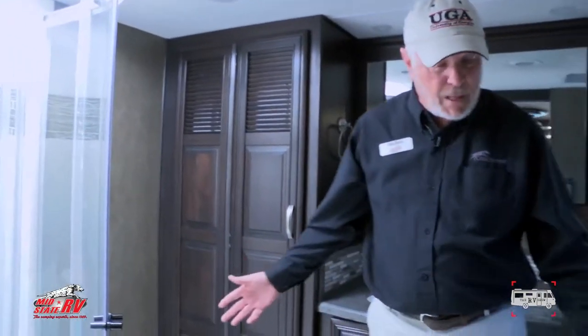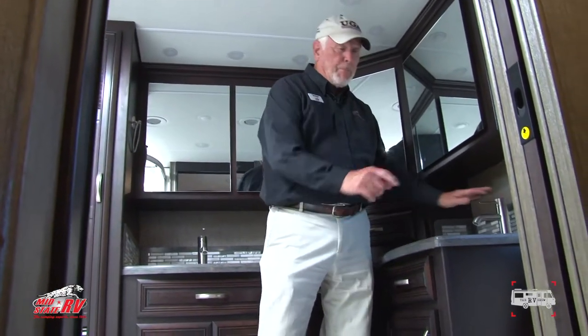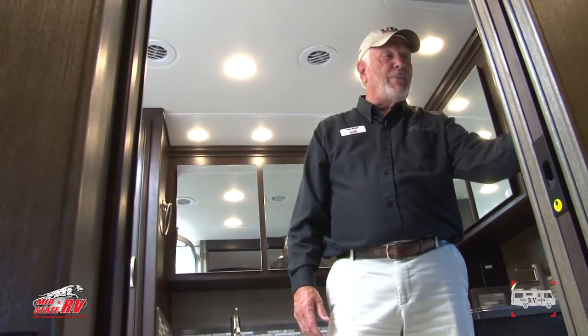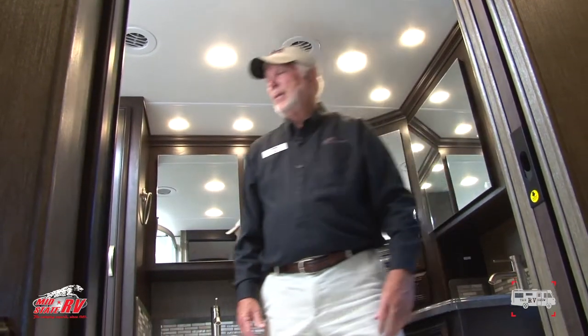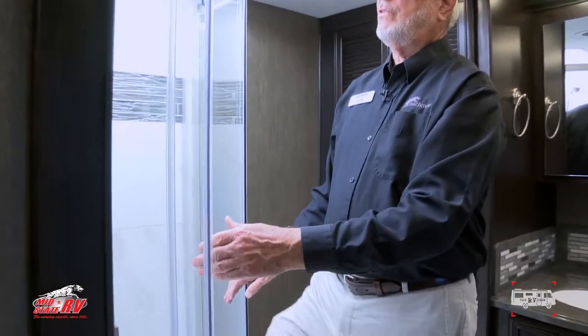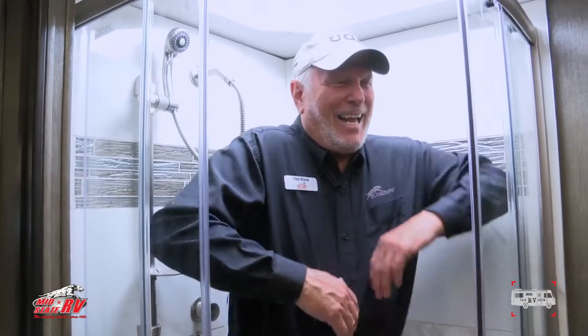Huge, huge bathroom in the back. Porcelain toilets, electronic flush toilets. You don't have to worry about, did I step on the thing too hard? No, just get in and go camping and have yourself a great, great time. Here we go. Big shower. I'm 6'4 and weigh several hundred pounds. And I can get in here and I can shower and make my family real happy with doing that.